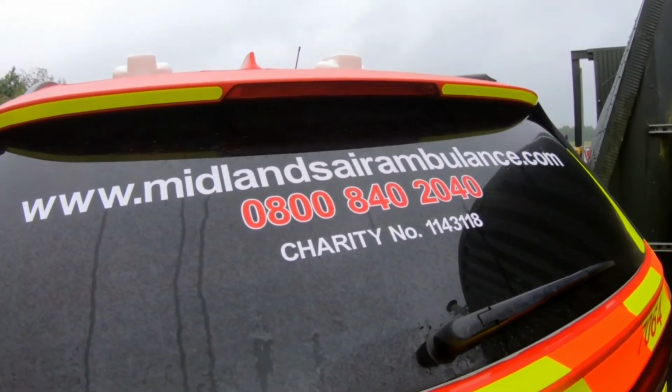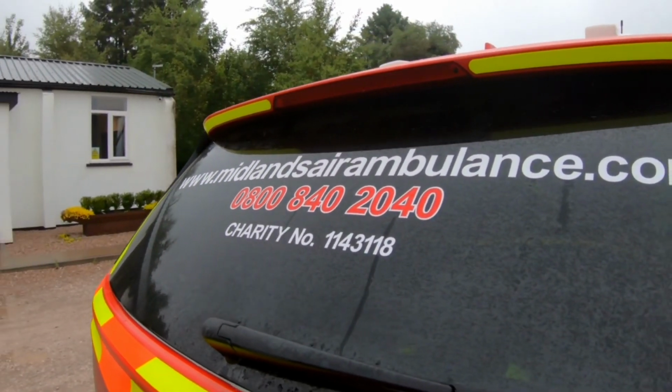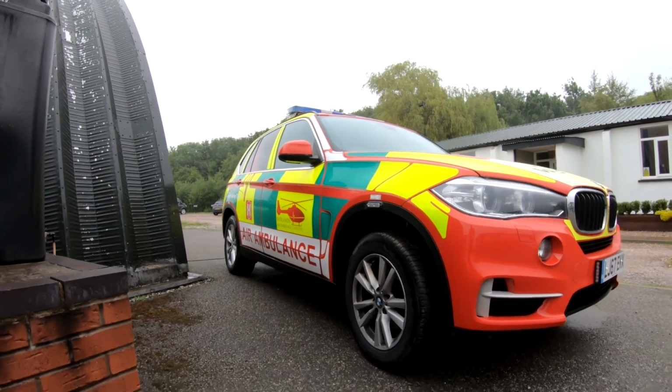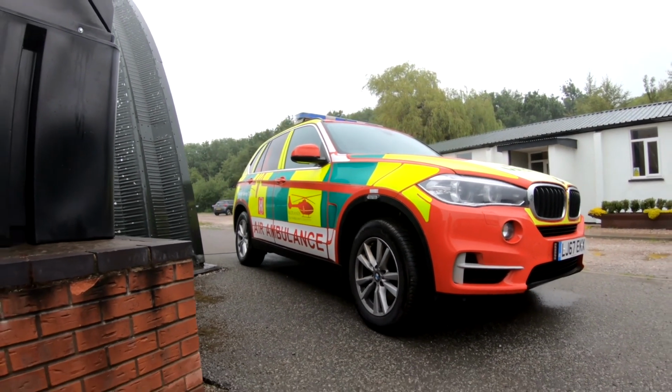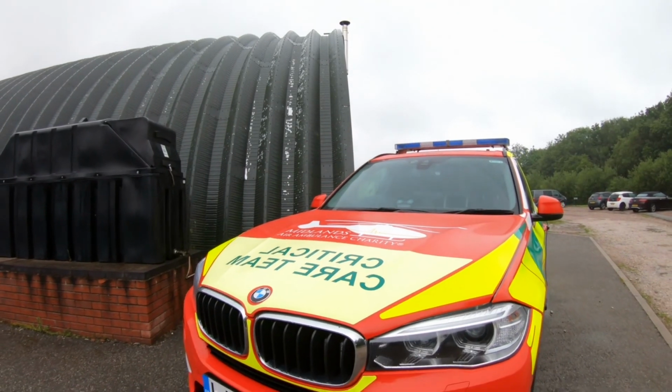So while it seems strange that we're putting more and more cars on rather than helicopters, there is logic behind that, and it is about getting advanced skill sets to the patient wherever the patient is at the right time with the right equipment, the right knowledge and the right experience and skill set. That is what is making a difference here in Midlands Air Ambulance.